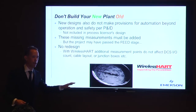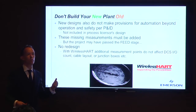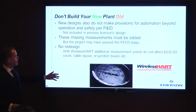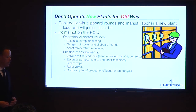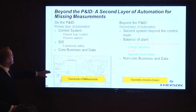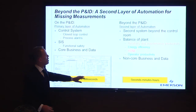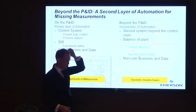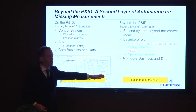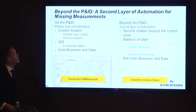So I talked mainly about how to modernize existing plants. If you're building a new plant today, put all of this Wi-Fi stuff in from the very beginning, so don't build in a lot of pressure gauges and manual work. Automate everything from the very beginning. Again, just to stress, everything on the P&ID, control and safety, that has to respond in milliseconds, wire it up using bus technologies. Your colleagues in reliability and maintenance, energy efficiency, health, safety, and environmental, and operations need a lot of data only every second, once a minute, or once an hour. Wireless is superb for that.